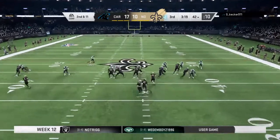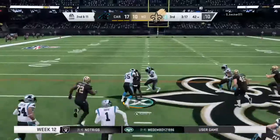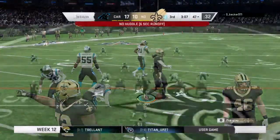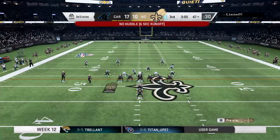Now Kamara. And he'll get it down to the 47 here. They get 11 back on that one. It leads to third down.